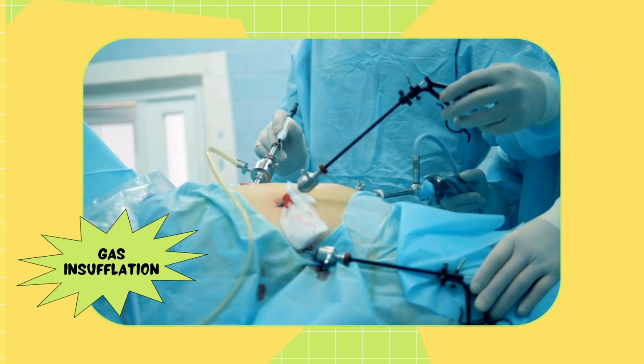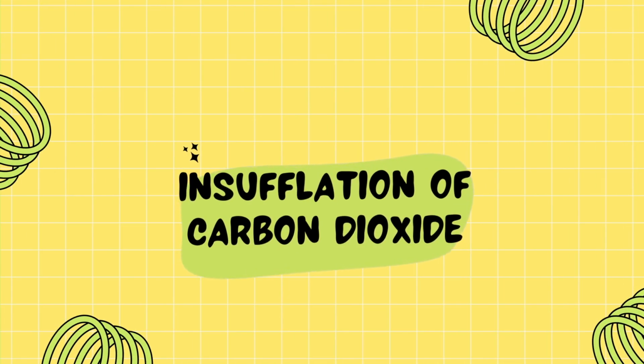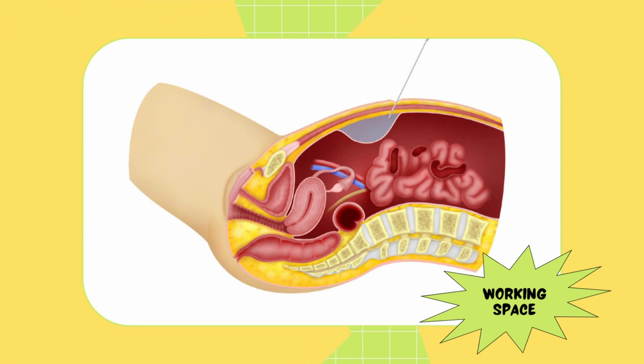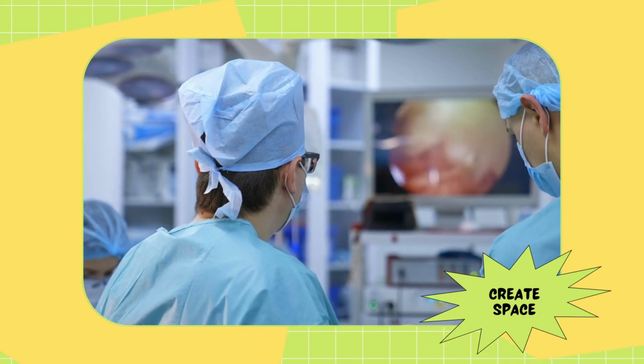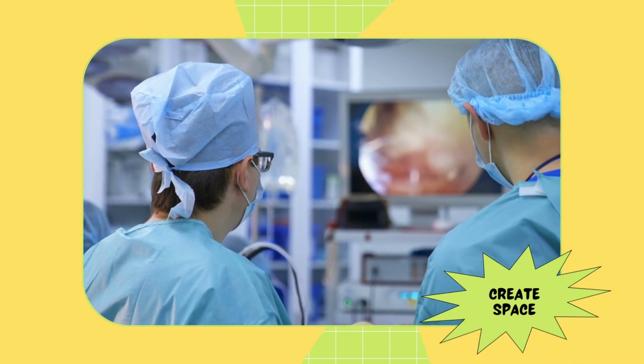Gas insufflation. Carbon dioxide gas is introduced into the abdominal cavity to create a working space and improve visibility. This lifts the abdominal wall away from the internal organs.